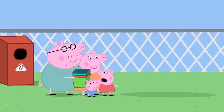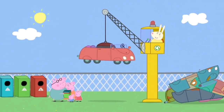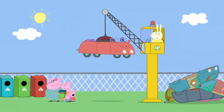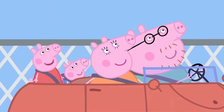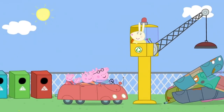Oh, where's our car gone? Peppa's car has disappeared. Stand back! Miss Rabbit is recycling Peppa's car. Stop! That's our car! What? Is it really? Yes! Our car isn't old and rusty. Silly me. I just love recycling. Yes, so do we. But we also love our little car. Yes, and our little car loves us too, don't you?